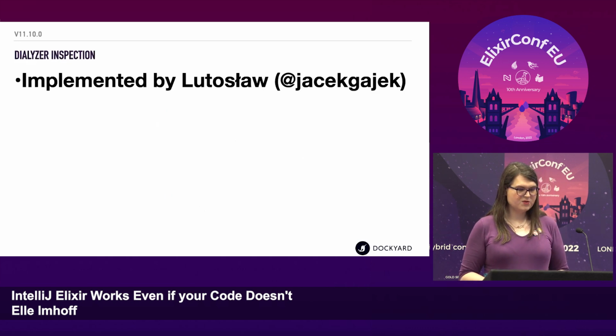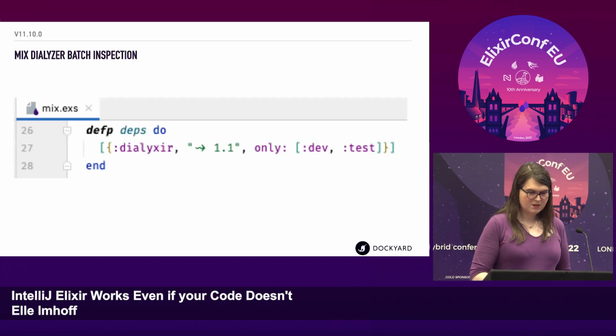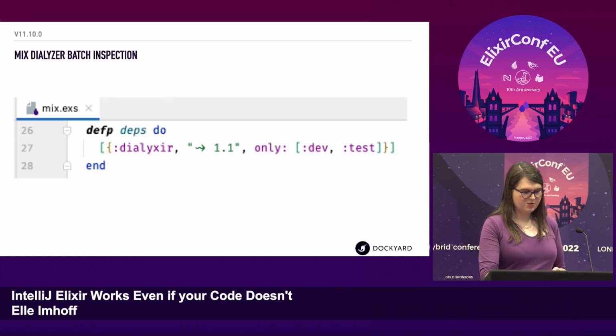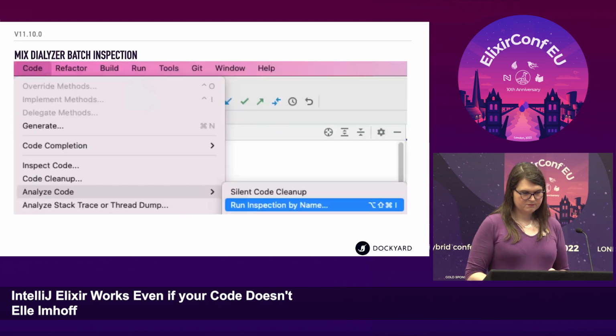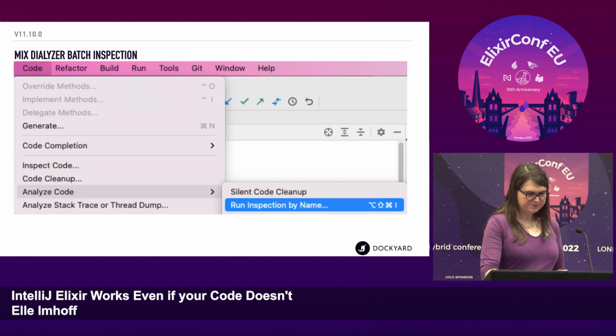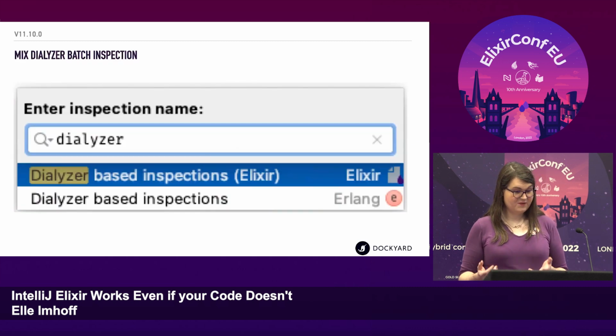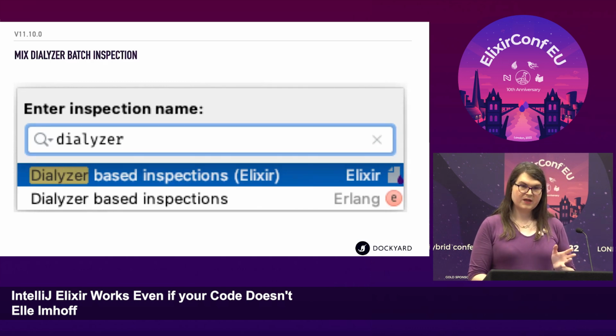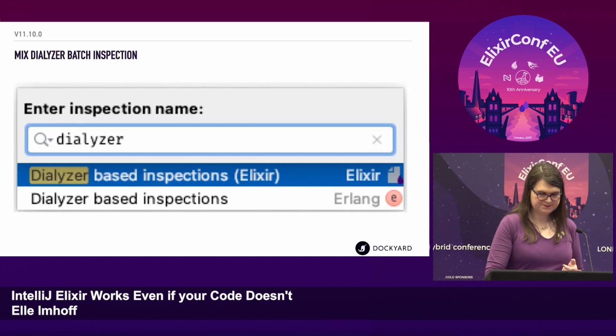Dialyzer inspection support was a community submission. In order to run Dialyzer, you need DiaElixir or another project that supplies the Dialyzer mix task in your project. Then go to Code, Analyze Code, Run Inspection by Name, and type Dialyzer to find the inspection. Importantly, make sure to select the one for Elixir if you also have the IntelliJ Erlang plugin installed, because it will not understand your Elixir code, and it'll also give you the Erlang-style Dialyzer output instead of the Elixirified output that DiaElixir gives you.